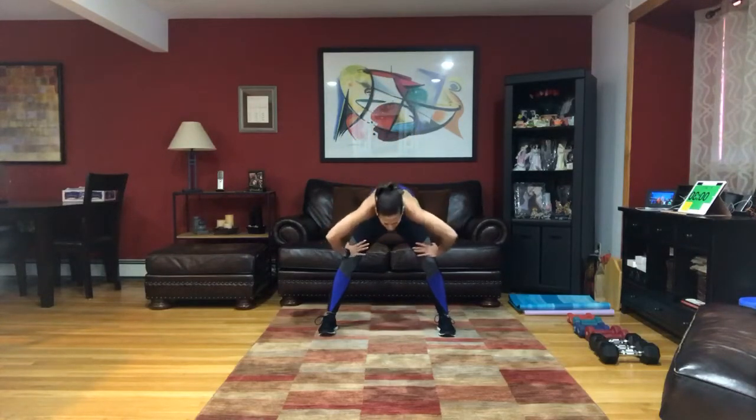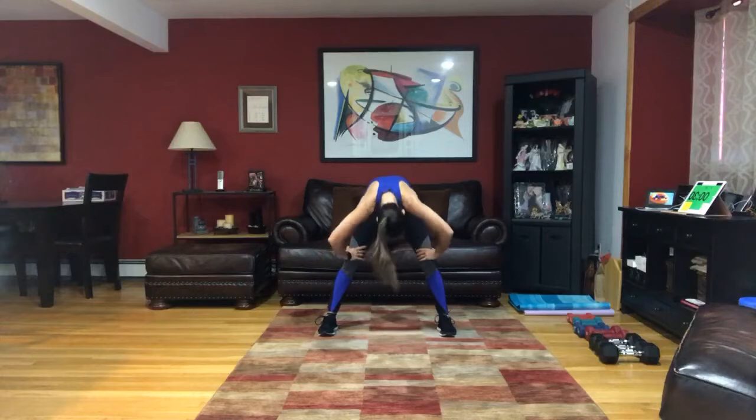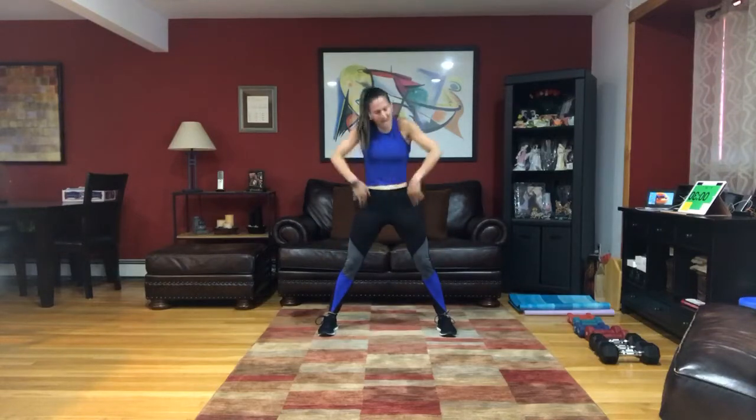Hands on those thighs and hinge forward with a flat back. Hold and roll it up halfway. Stretch that spine. Take that flat back down. Roll it all the way up, allow that head to come up last. Roll the shoulders back and step it in.